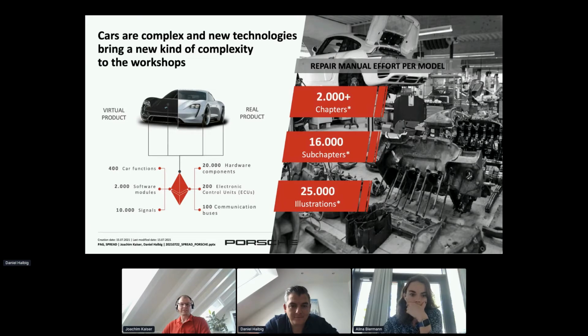So now we're facing the situation more and more that the car is part virtual product. You have a lot of functions in the car. You have software modules in the car. You have a ton of signals in the car, and these numbers are increasing. Plus, of course, you still have all the hardware components, all the electronic control units, sensors, actuators, and a lot of communication buses in the car.